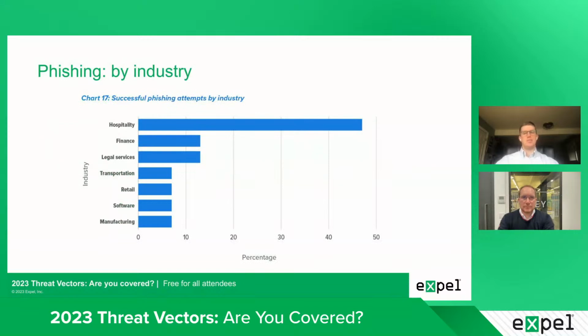And then, looking at the industries, we monitor a lot of customer environments that go across a lot of different verticals and industries. We wanted to look at this data and see if certain industries were more targeted than others. I don't think any of these were particularly surprising to us, with hospitality, finance, and legal services topping the list. As you can see, hospitality was by a wide margin.